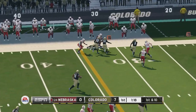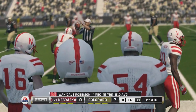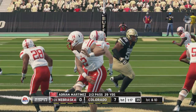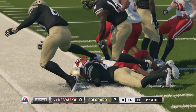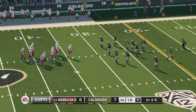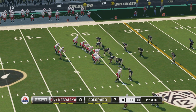Caught, open field. He's taken down at the 30. Miller with the tackle at the 30-yard line. First down. First and 10. Ball on the 30-yard line.